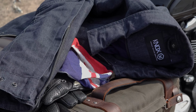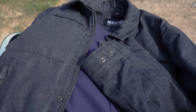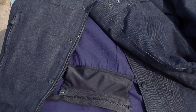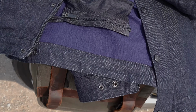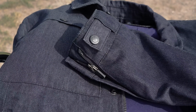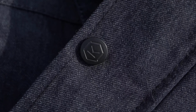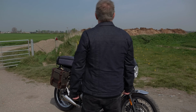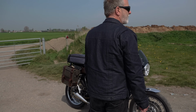Now, despite its high-tech construction, this Cordura denim does look and feel very much like a slightly washed denim, and at 12 ounces it's got a good weight to it. KNOX haven't gone overboard with trademarks and logos on the exterior of the jacket, with just a little bit of KNOX detailing on the press studs. And the only thing that actually belies that this is a bike jacket are pleats at the back of the shoulders, which allow you to reach forward comfortably for your handlebars.